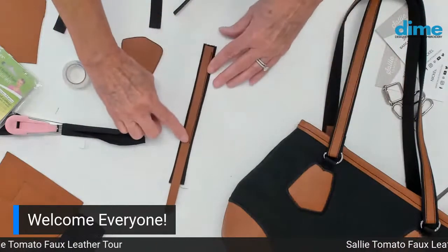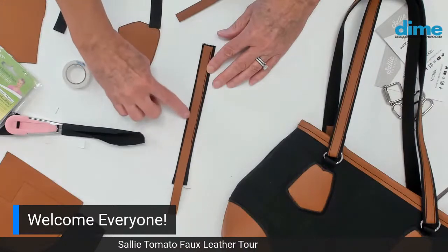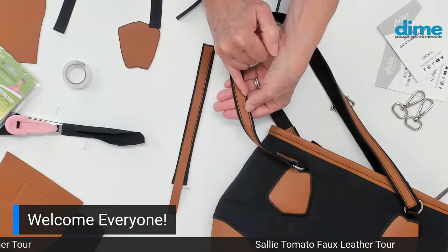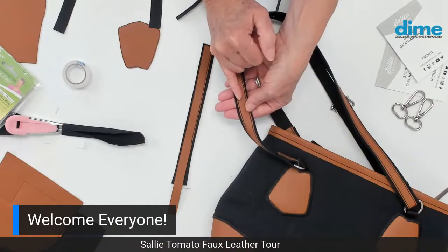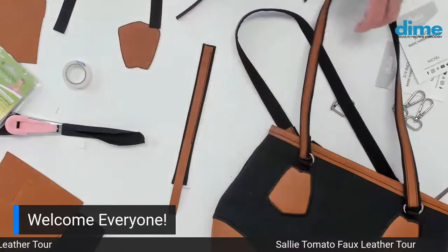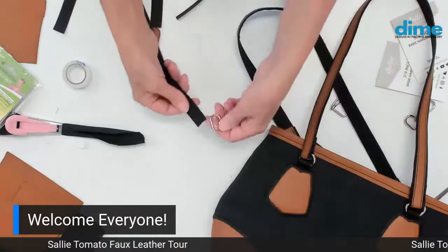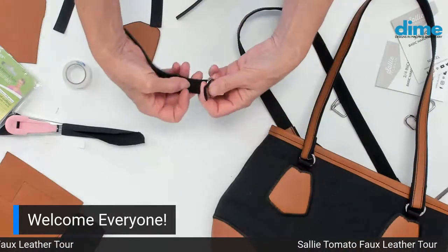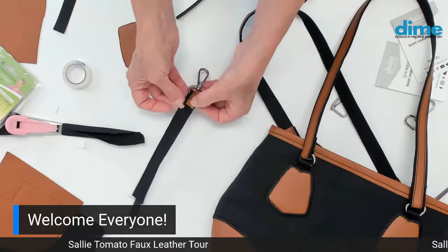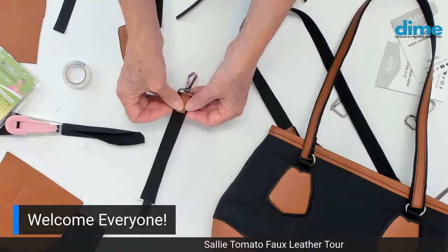And then I go to the machine, and with a long stitch length, I stitch on both sides of my strap. Really nice and tight to the edge. You want to make sure that you're catching the edge, but you do want it to be consistent on both sides. And then we turn it around. We slip in our hardware. And here you can use a little piece of that tape to hold this in place so you can fold it over and finish that edge.